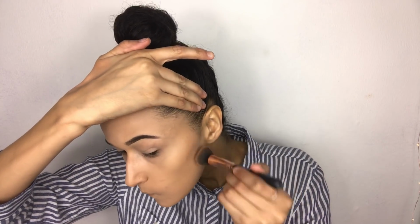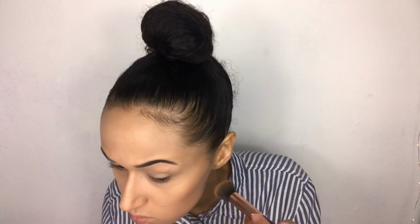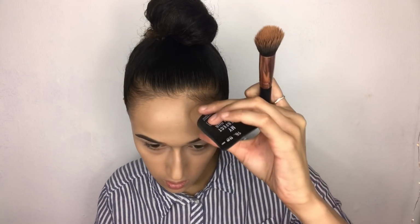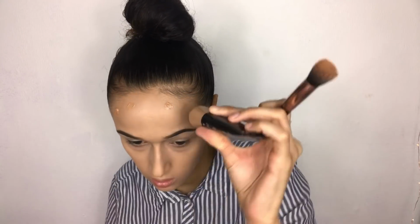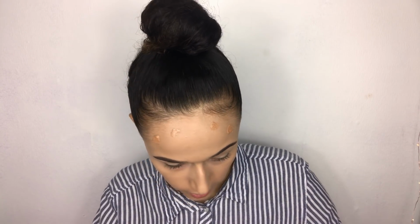So now we are going to use a little bit of the shade Honey to contour and bronze. I'm going to use one of the Primark PS brushes, I think this is a foundation brush or a contour brush, I can't remember. This was either £1.50 or £2.50. Bronze. Okay, maybe not. Is that grabbing on nicely? I don't think so. Let me just put a little bit. Okay, maybe that's a bit more than a little bit, but you know.